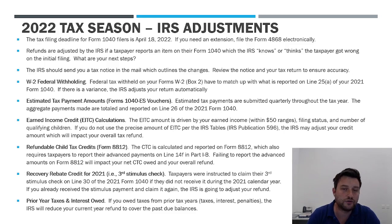Okay, so if you don't use the precise amount, the IRS computer is going to go through all these variables and calculate what they think you should have gotten. And if it's not matching up correctly, they're going to adjust your return. So when you calculate your earned income tax credit, you've got to be very careful to report exactly the precise amount that you should be claiming. This is why using tax prep software can be very beneficial, because the software should compute this for you automatically, in theory, so long as the software is calculating it appropriately and you inputted all the information correctly.